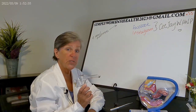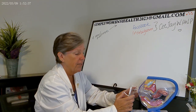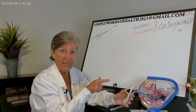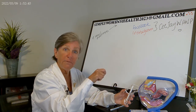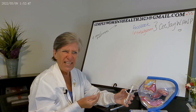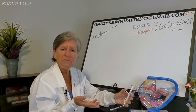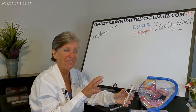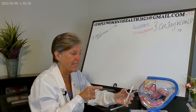They are going to insert a speculum into your vagina. They're going to open up. They're going to look for your cervix. Once they get your cervix in view, they're going to clean off your cervix with a little bit of betadine. If you're allergic to shellfish iodine, anything in the iodine family, let your provider know, because there are alternatives for patients who can't tolerate the iodine.